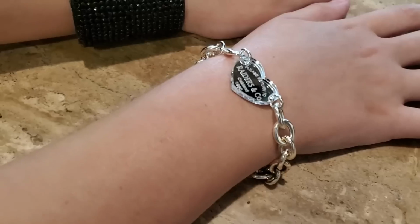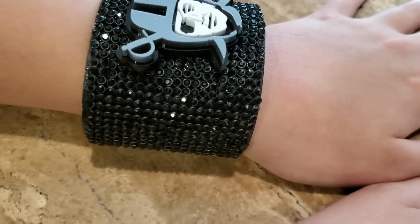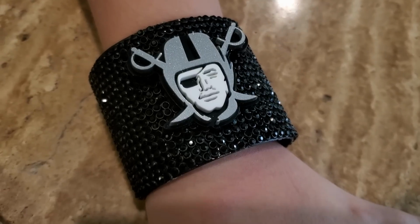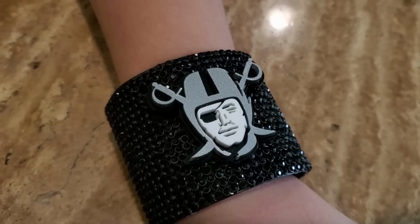Okay, here's a couple of the bracelets. So we got this one. It's Please Return to Raiders and Company, Oakland 1960. And then we got the bling bracelet. You can see, got the black sparkle crystals and then the cool shield.